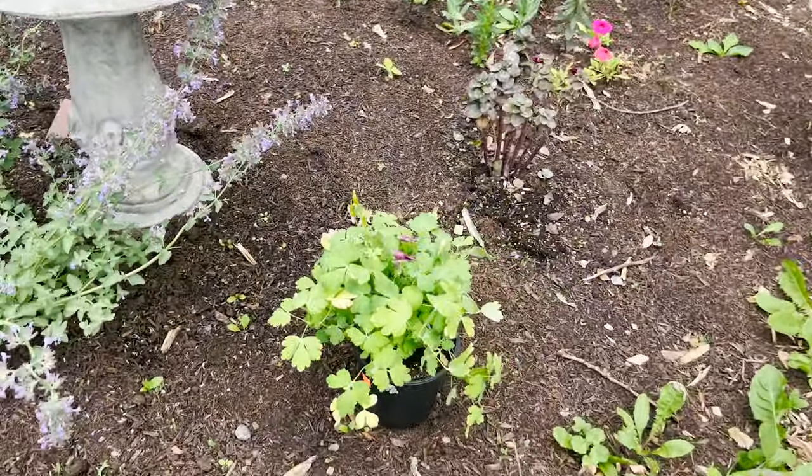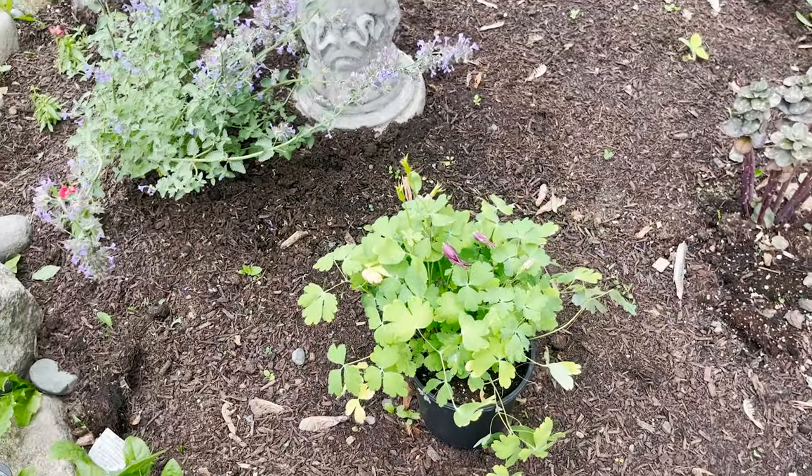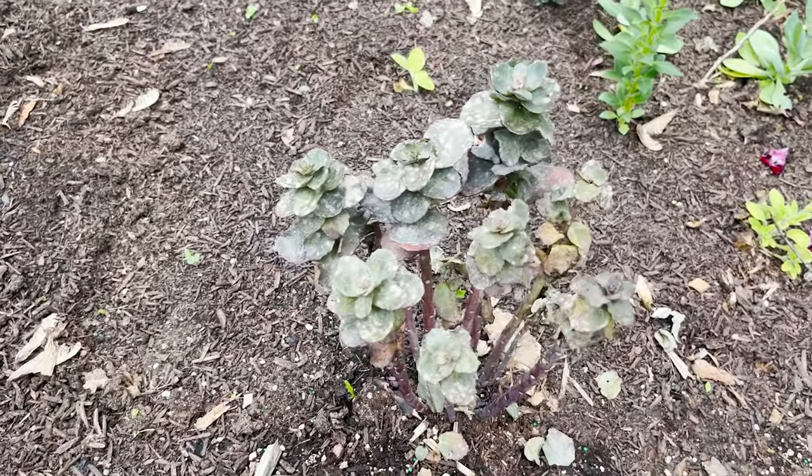But I bought a columbine, so I'm going to try him out. I've tried one before, I killed it, so hopefully this year I won't. A new sedum, really pretty foliage on that. I like that a lot.